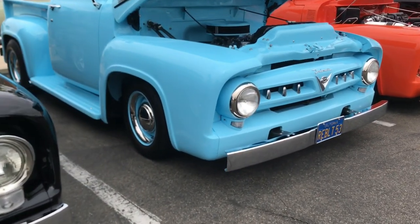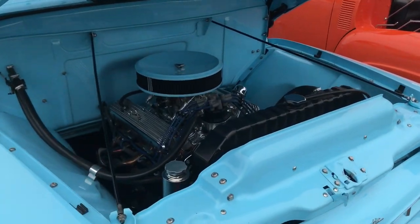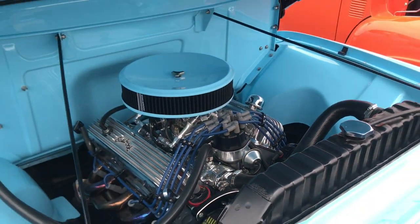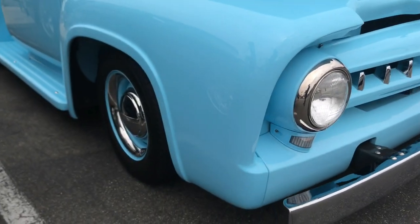Don't blame him. Look at this blue F100 right here. Absolutely gorgeous. This one's got the correct motor in it. It's got a Ford and a Ford. It's like a Robin's Egg blue. Extremely straight.